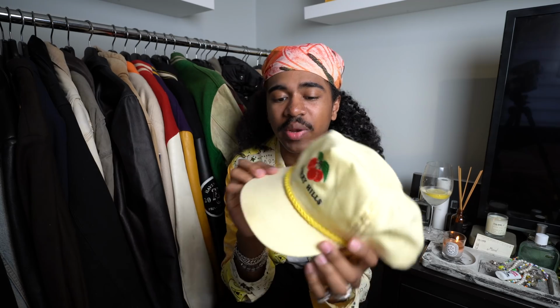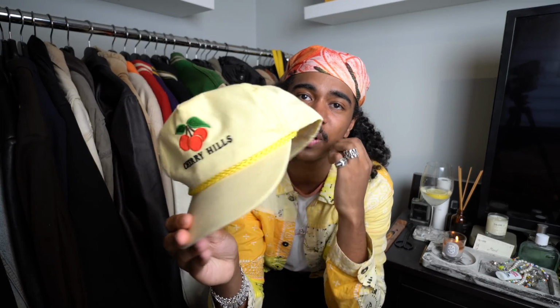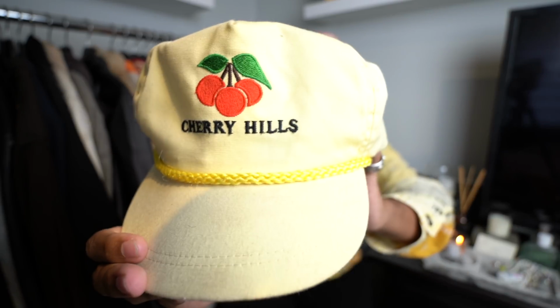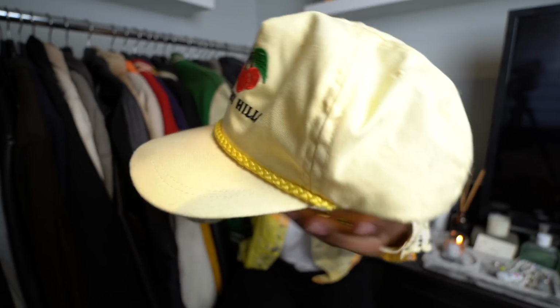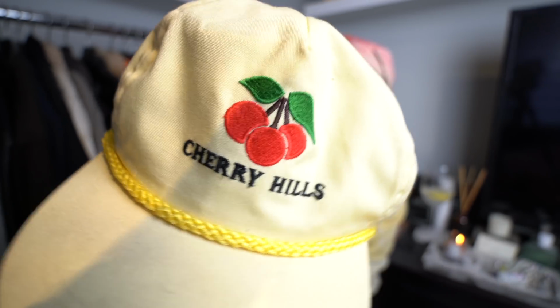Now this one, this has been a hat that I've gotten plenty of wear out of as of recent. When it comes to vintage caps, I kind of find one or get one and I just rinse the hell out of it. I really just fall in love with it and really put it through a true whirlwind. But this Cherry Hills hat is from Old Clothes Are Cool. Really appreciate him always hooking up vintage pieces for the channel. Shout out to Alex. Yeah, just really nice little motif on the front, Cherry Hills.